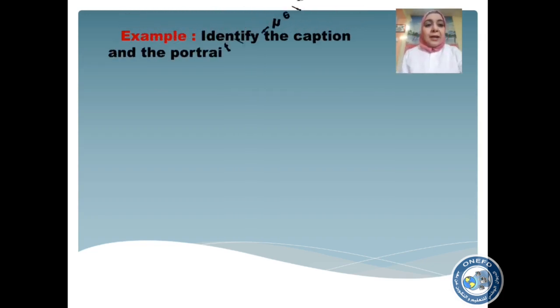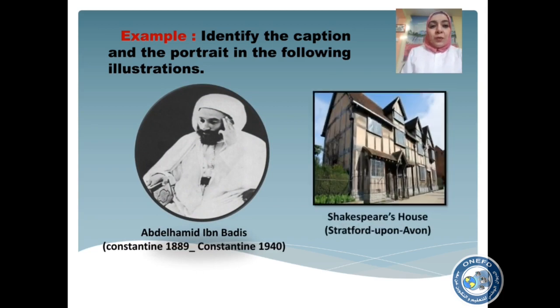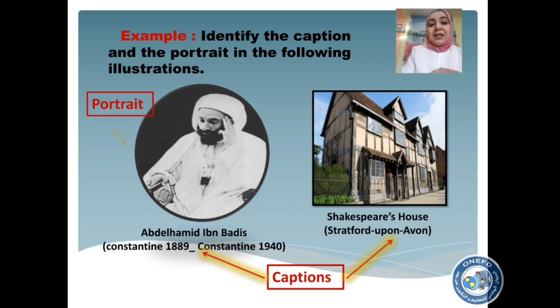Let's see an example. Identify the caption and portrait in the following illustrations. I have two illustrations, 1 and 2. Where is the portrait here and where are the captions? Plural, yes. Where are the captions? These two titles, Abdelhamid bin Badis, Constantine 1889, Constantine 1940, is a caption. Shakespeare's house, Stratford-upon-Avon, is a caption. The title here, the sentence, is a caption. Where is the portrait? The portrait is the picture of Abdelhamid bin Badis.